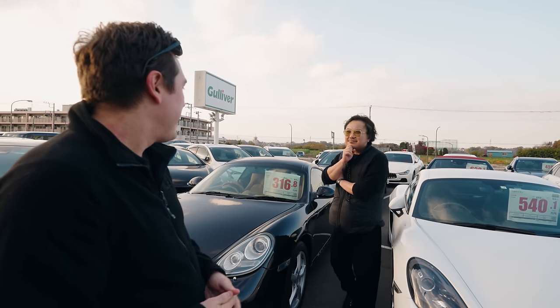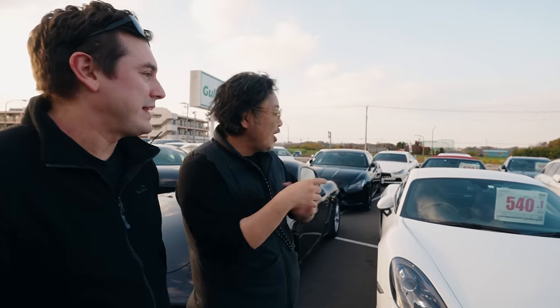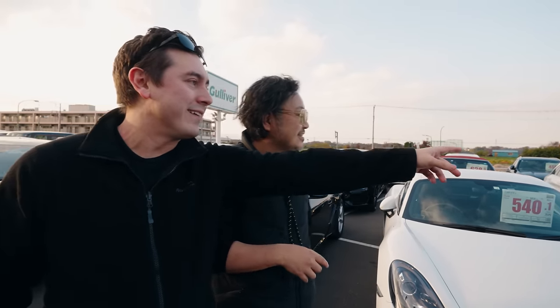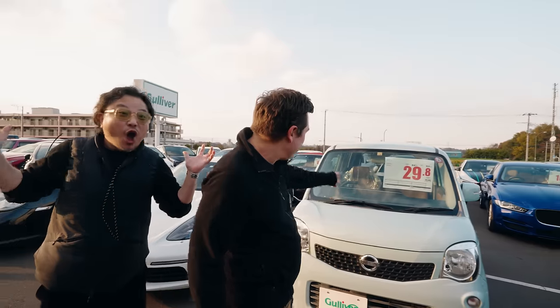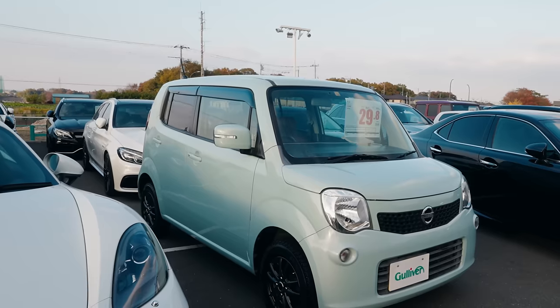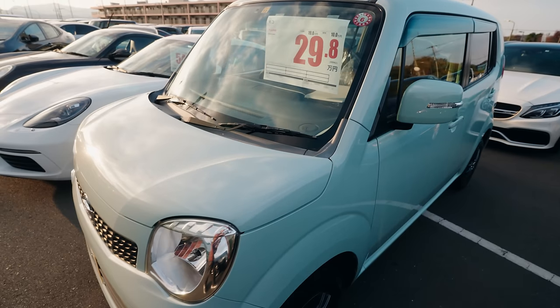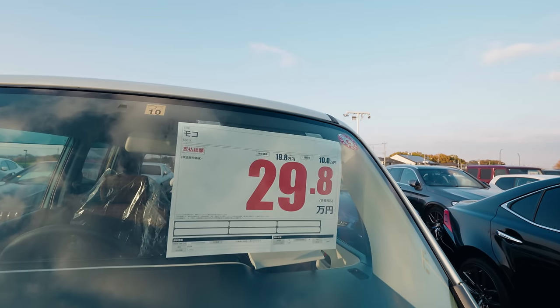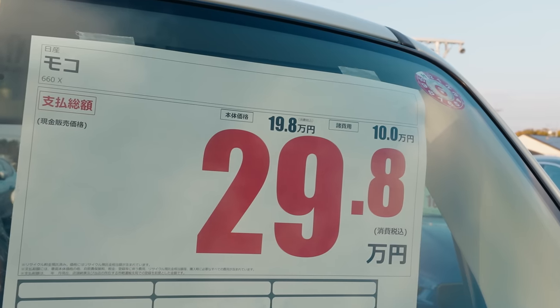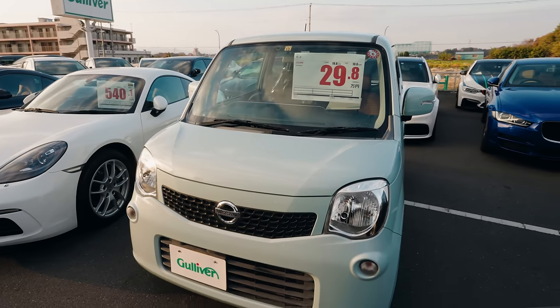Which one? That one. That one. What? No. That one. That is the cheapest car I've seen so far. Nissan. Moko? No. This is toy. It does look like a toy, to be fair. That's pretty cheap though, 29 man. Oh. Actually, no, the car itself is 19 man without fees. That's like $1,000. Trash price.